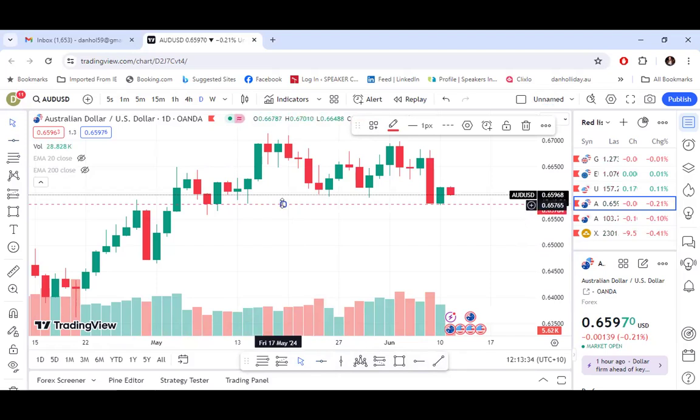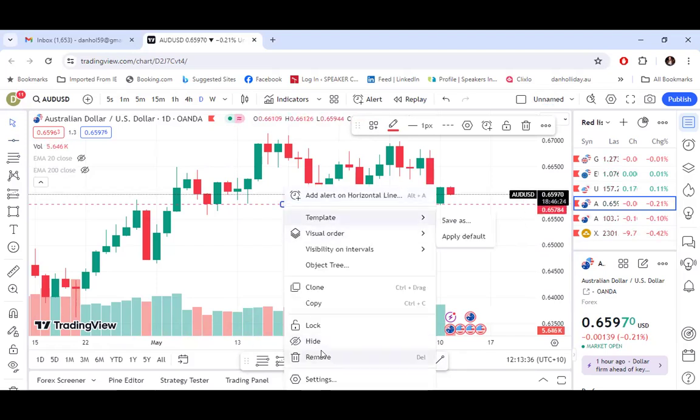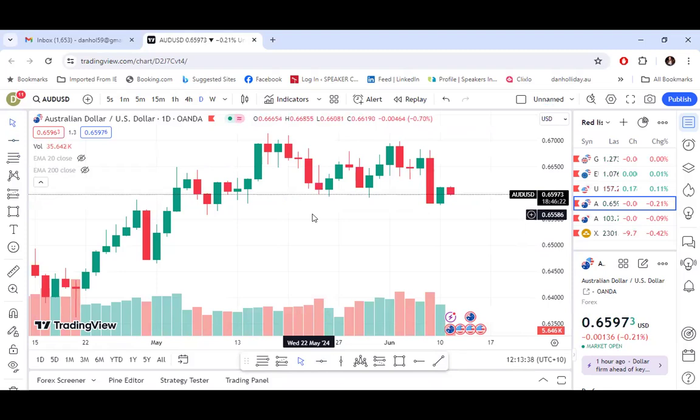Okay, so going into settings again, remember you have that lock key. So remove that lock, please. You have locked. No, not there, not there. So go to the same setting, horizontal line again. Yeah, click that one in.